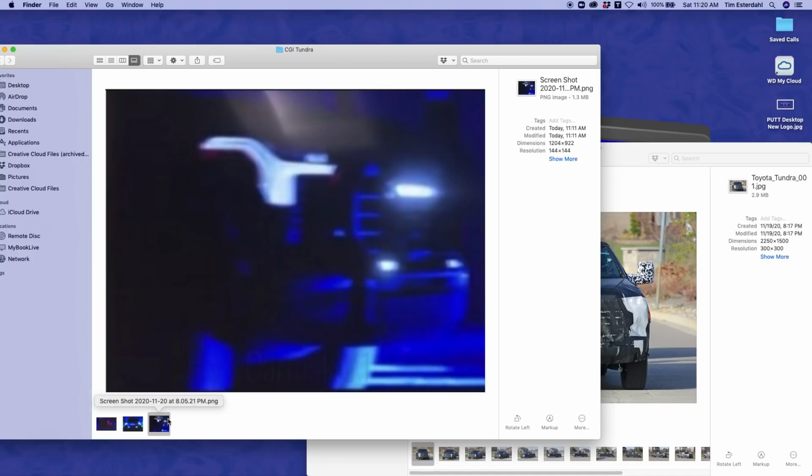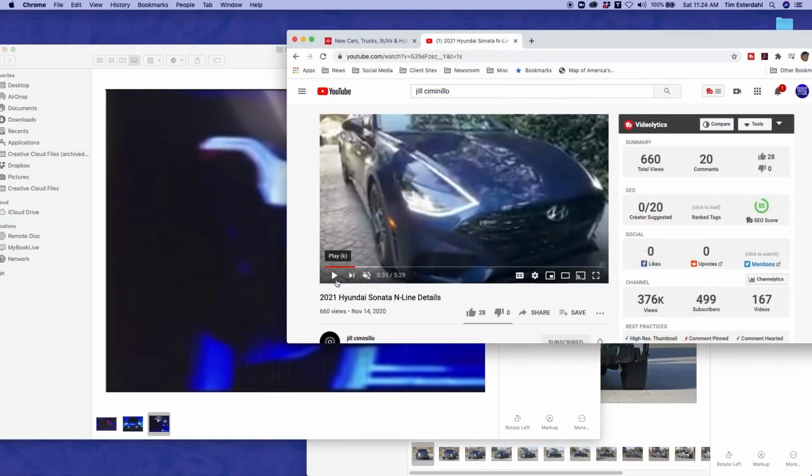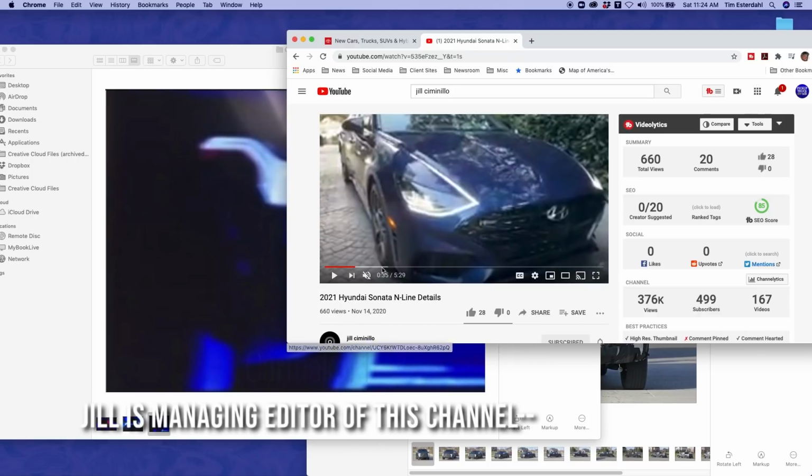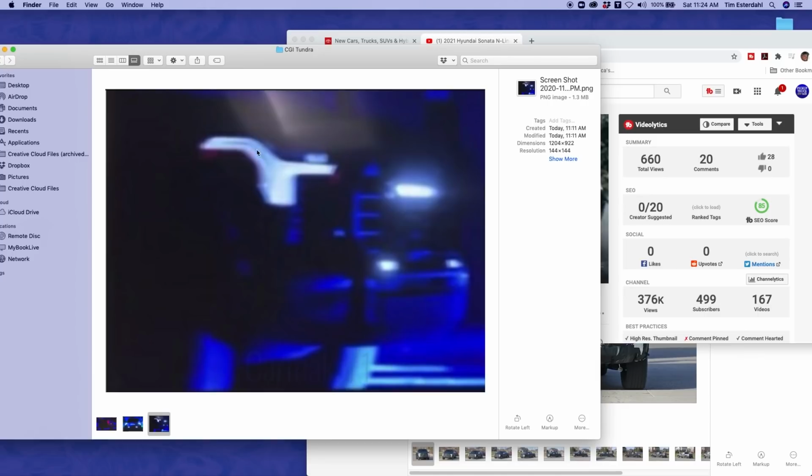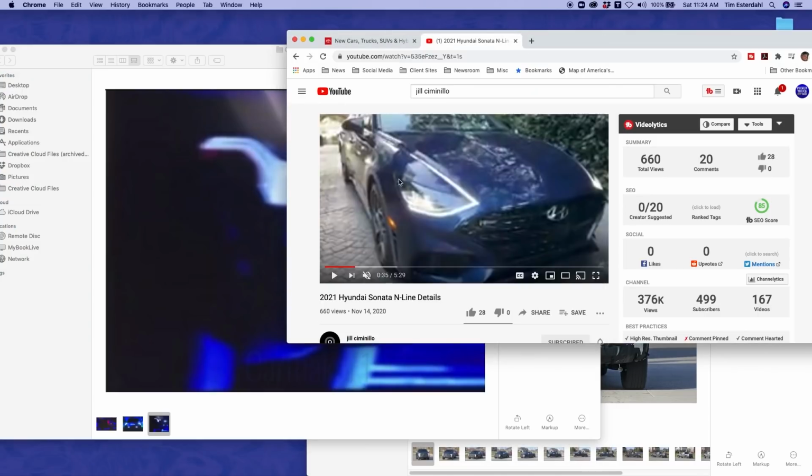As we come over here, we can see a little more signature lights coming along there. Actually, now I remember what those lights remind me of. I was editing Jill's video here of a Hyundai Sonata. Now this is on our car channel, Jill Simonello, and you see that lighting signature there, and that's what it kind of reminds me of over here. Same idea, the light goes back up to the top there, and so I think it's a pretty interesting idea for that light going up that way. I don't know if it makes production, but it's a fun thing that they play around with.